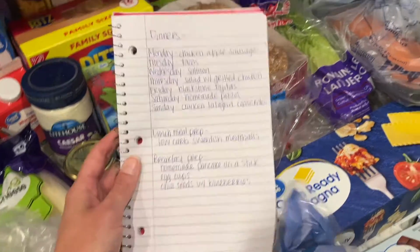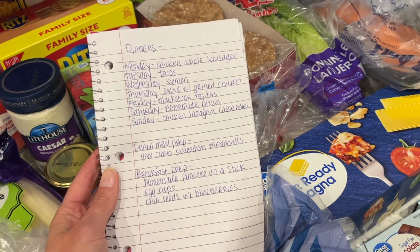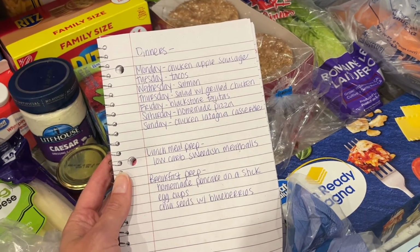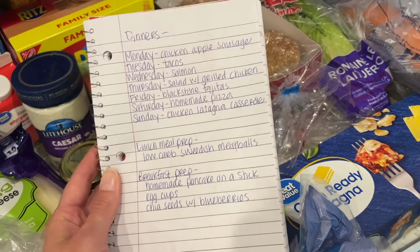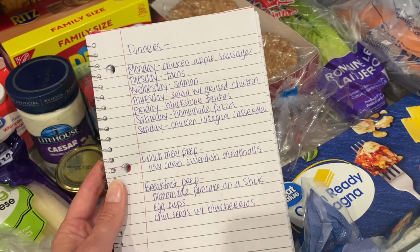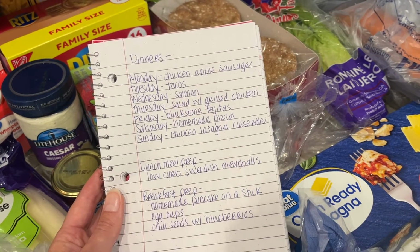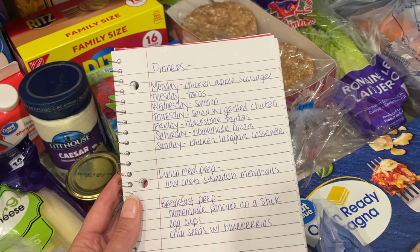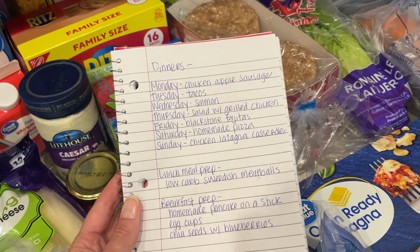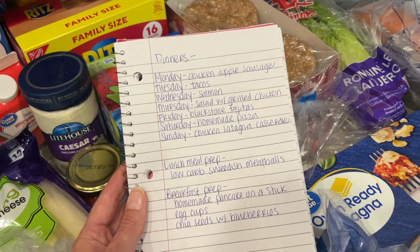So here is the meal plan for the week. I just jotted it down on just regular notepad paper. So for dinners for the week, we're going to do chicken apple sausage, which I already had one in the refrigerator. Like I said earlier, I went through the refrigerator and the pantry for this week and definitely wanted to get rid of some things and lower the grocery budget for this week. So we already have chicken apple sausage.